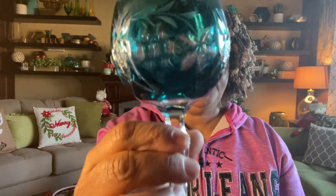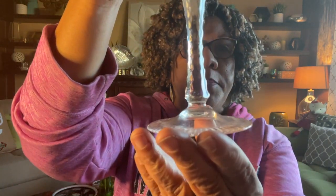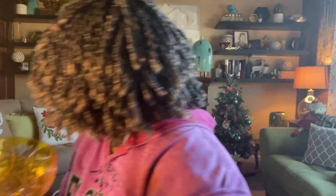So let me just make them make noise. Look at that. Aren't these beautiful? Just stunningly beautiful. This is the stem, and the color is beautiful. So what I found out is that I believe these are Czech Bohemian glasses. There's definitely another name to them, but I found a set of these. So it's these 2 colors. I think I have a black and a blue, like a cobalt blue. And I actually just found 5 and a green.